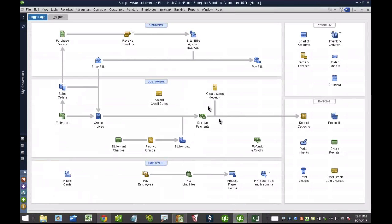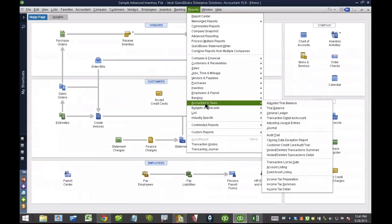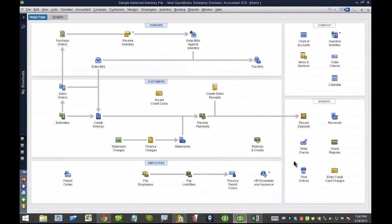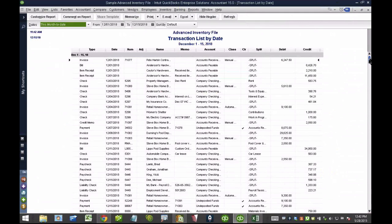So the first thing I'll do is go through the export exercise real quick. Usually the best report to start with for exporting data, in my opinion, is under the Reports menu, then under Accountant and Taxes, and then it's called Transaction List by Date. In my opinion, this should be the report you start with for most of your Excel exports in which you're going to do pivot table or filtering analysis. The main reason for that is because this report has no totals in the bottom.